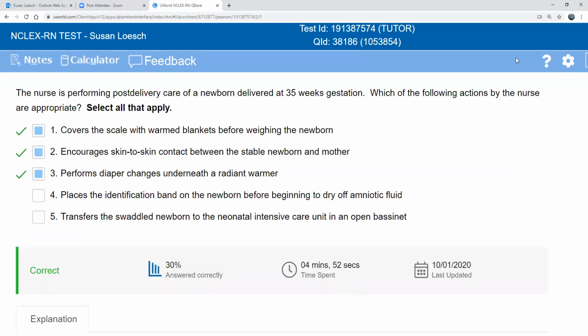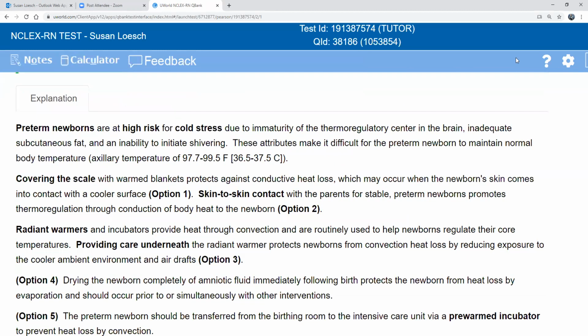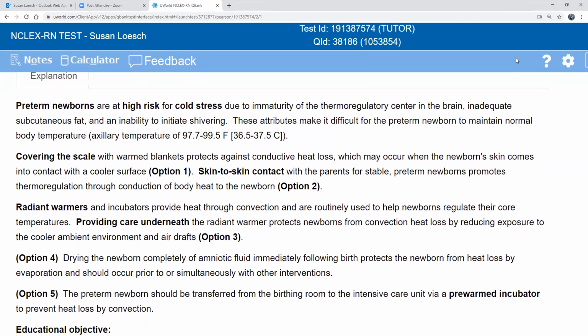Yep, there you go. Perform. Full chest. Take a picture. Good.